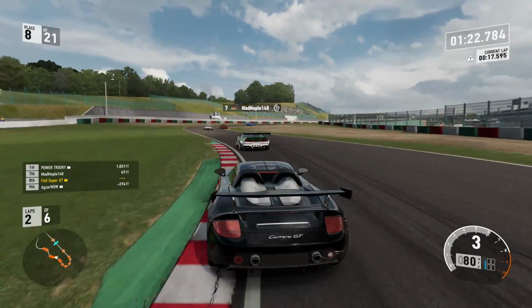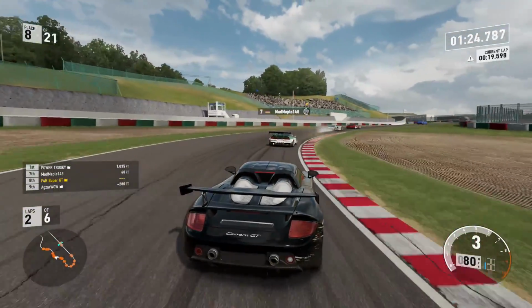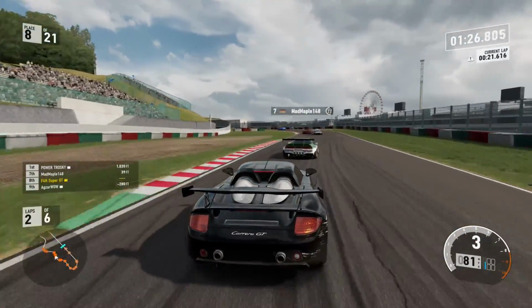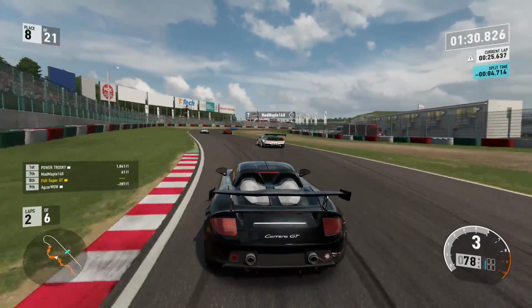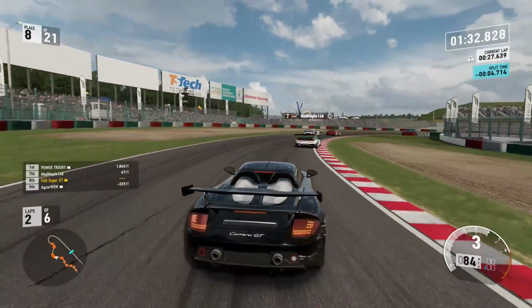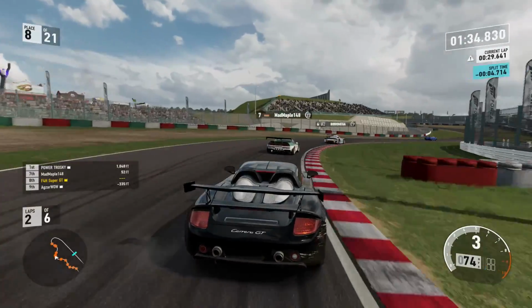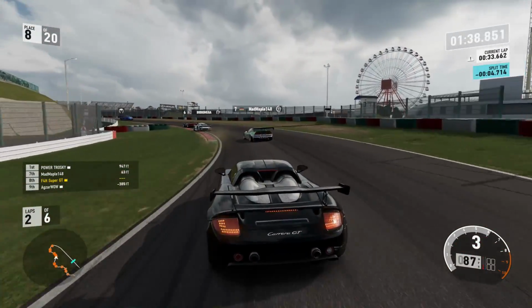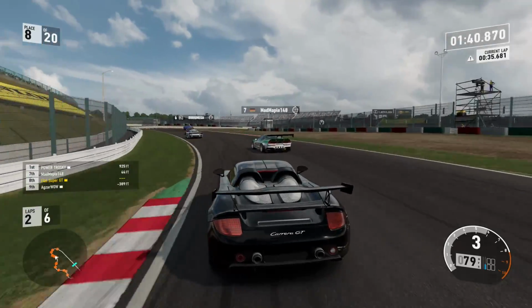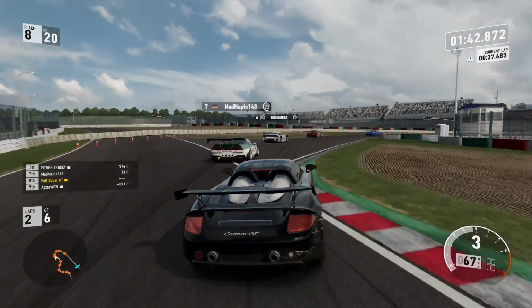Tried to scare him into a mistake through there. He's not going to bite, he's going to stick to his lines very nicely. Sometimes you can do that, just show yourself in the mirror, show yourself slightly off the racing line, put them off basically, make them think about something else that they shouldn't be. I mean, when you're driving you should be thinking about where am I braking, where am I turning. If you can make them think about you trying to overtake them, it's just something else to put them off.